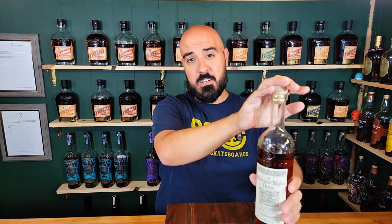They bumped the price another $50. Batch 10 was not very good. Batch 11 was a slight return to form. And batch 12, the best thing I've heard about it is meh. It's very unremarkable. So instead of spending all your money on that, get one of these. This is a Cedar Ridge port cask finish.